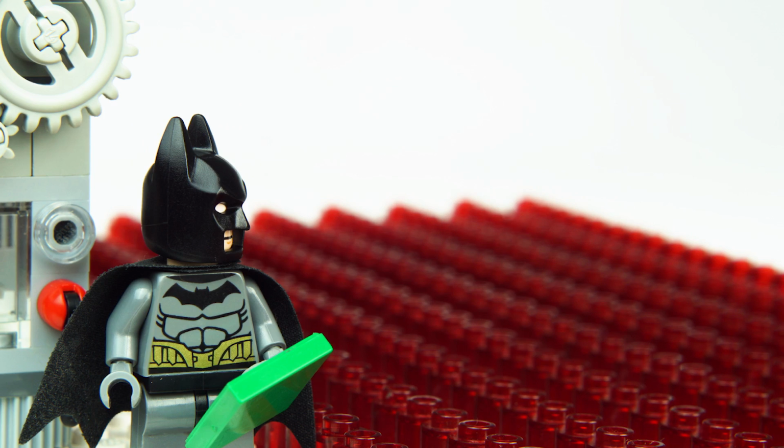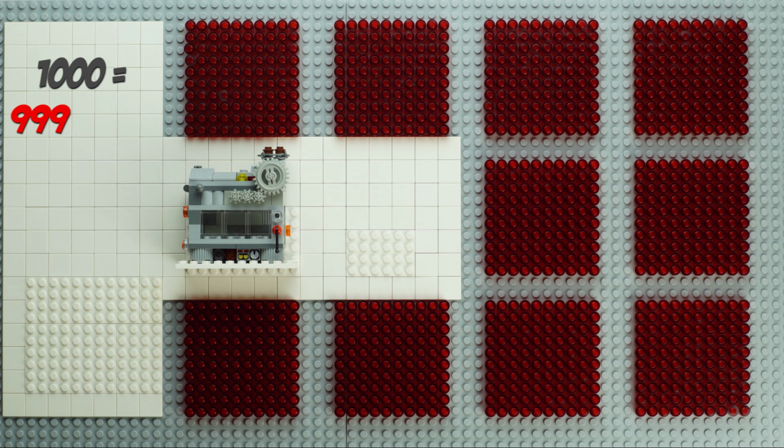Out of 1,000 barrels, 999 contain an extra dose of poison, which would make her even worse. Only one barrel contains an antidote that will cure her instantly. How to find the barrel with the antidote?